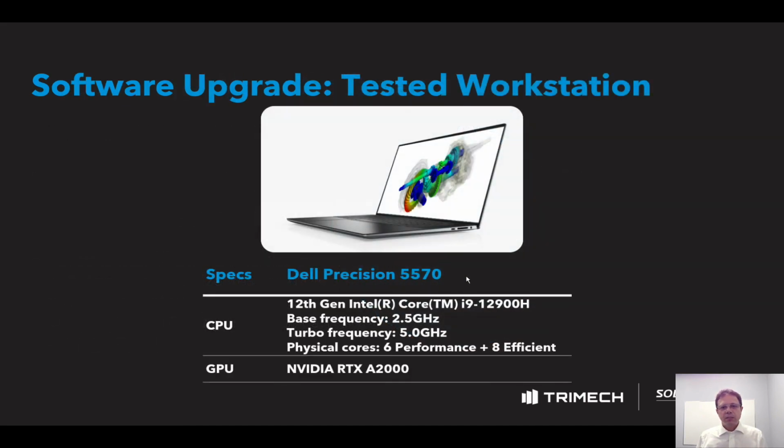As I mentioned, the latest workstation that I have is also a laptop. Same line as the other two. It's just that now it's using an i9 processor, which actually has 14 cores, still only 6 are performance, 8 are efficient cores. And I found out that this makes a world of difference in Windows 11. Let's take a look at the results. So right now we just compared two operating systems, nothing else.